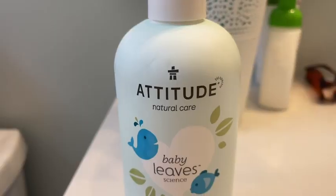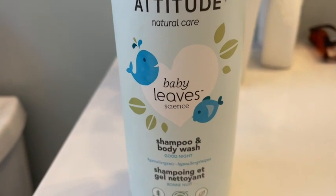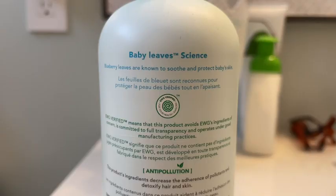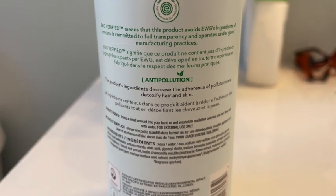I am super careful about what I put on my skin, and I figured that when I had my baby, obviously it's even more important to be careful about what I put on his skin. What I found was this Attitude 2-in-1 shampoo and body wash for baby, and it has been so good.